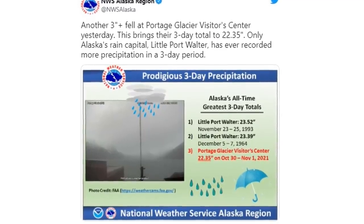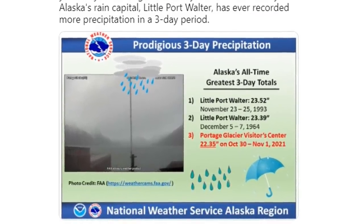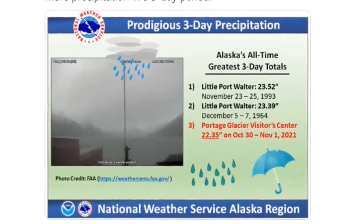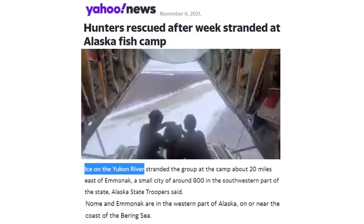22.35 inches. So if you equate 1 inch of rain with 1 foot of snow, approximately, I know it's an evenness, it's easier to work with those numbers, then that would be right on par with 22.3 feet of snow, and the forecast was showing 28 feet of snow. Which makes this news article here make sense.